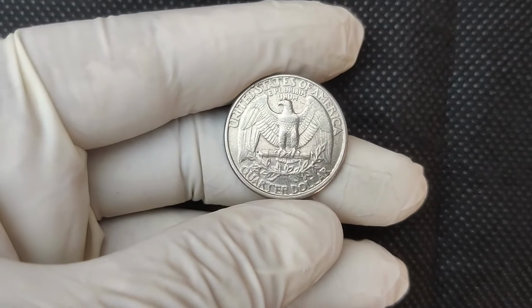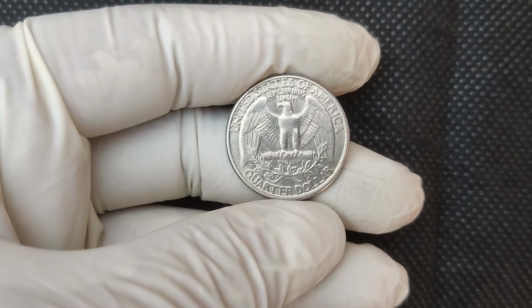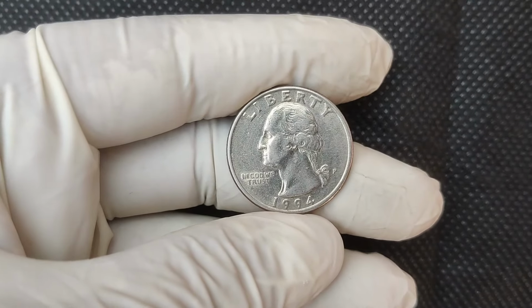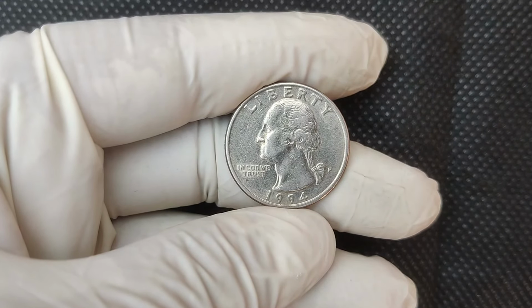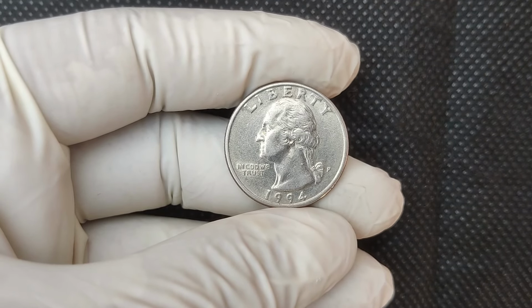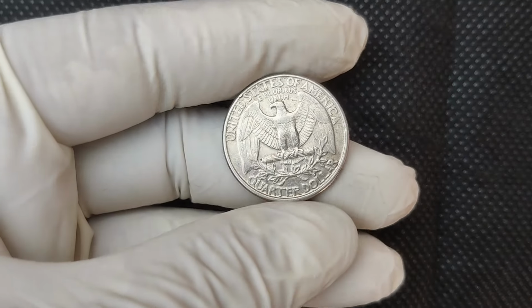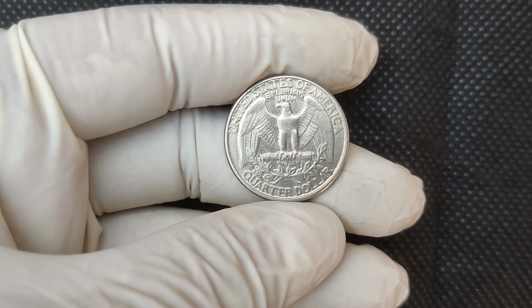Let's talk about the current market. As of now, the demand for 1994p quarters, especially those with rare errors, is on the rise. Recent auctions have shown coins selling for incredible amounts, and collectors are more willing than ever to pay top dollar for these hidden gems. Just last month, a pristine 1994p double die quarter was auctioned off for $67,000, a clear indicator that the market is thriving. Collectors and investors alike are keeping a close eye on these coins as their values continue to appreciate.